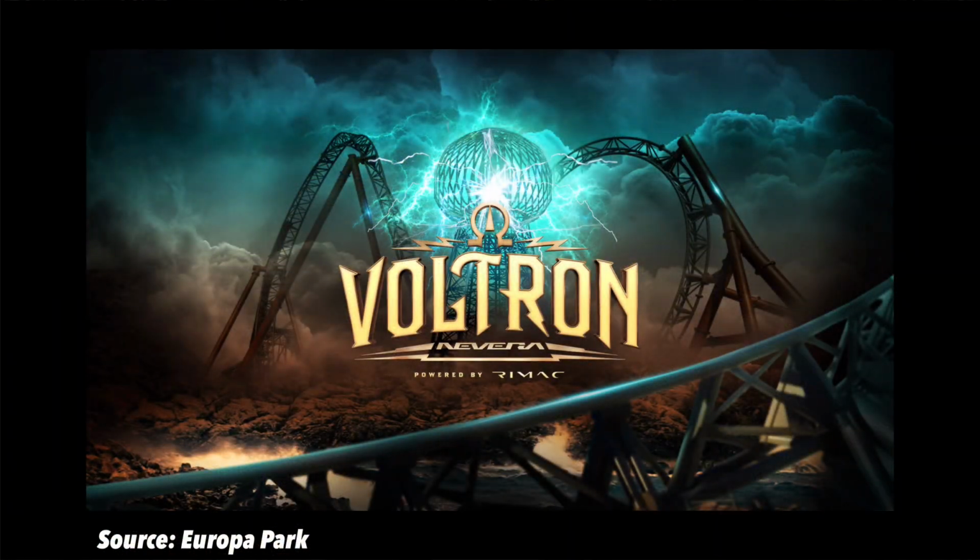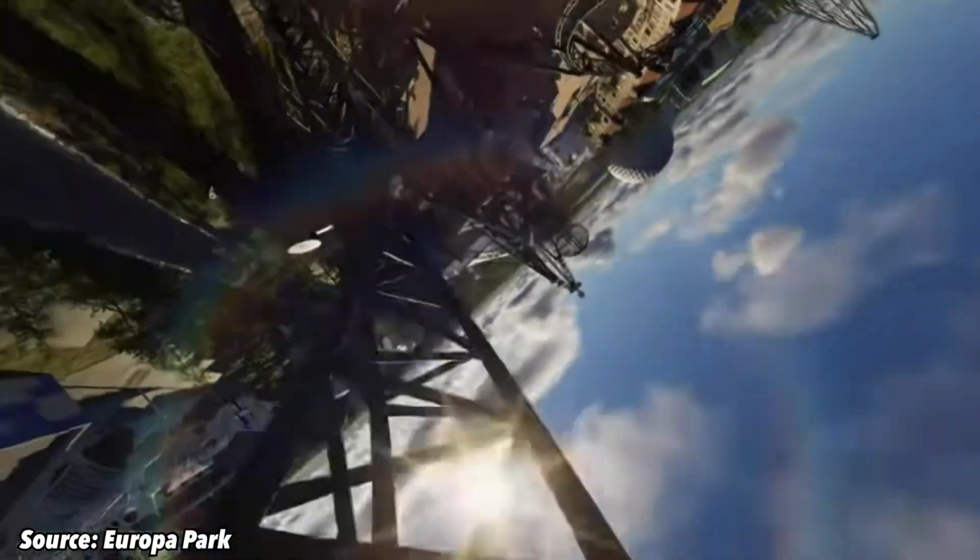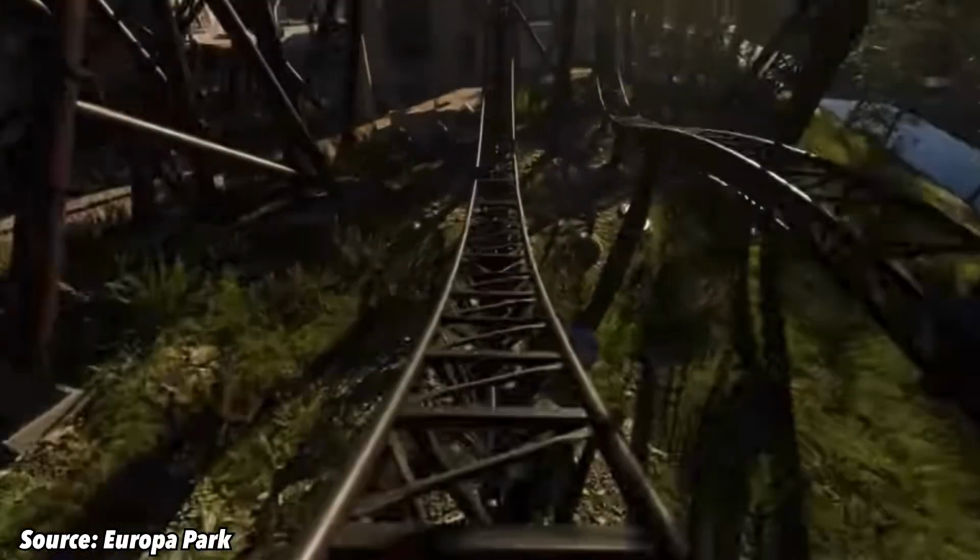Now at number 3, we're jumping back on the plane and heading overseas to Germany, because Europa Park will be opening up a brand new roller coaster, and it looks absolutely incredible. And that roller coaster is Voltron. Voltron is manufactured by Mach Rides. It's a steel sit-down roller coaster. The ride will reach speeds of up to 55 miles an hour, have 7 inversions. Yeah, it's already amazing. And have a track length of over 4,500 feet.